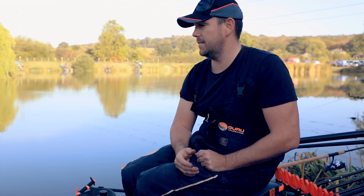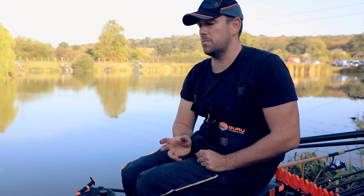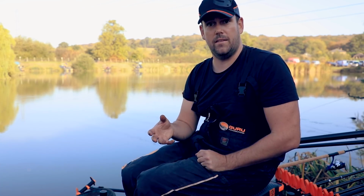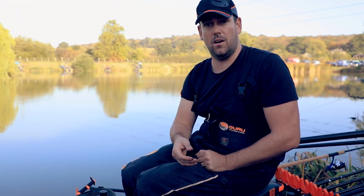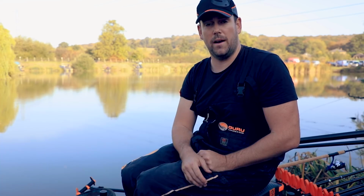With the weather the way it is, I've got a bit of scope, I've got casters with me. If I feel that this venue is predominantly one where you can catch a lot of fish shallow, then I can always start loose feeding casters and come up. But as the day goes on, I can feel my way in and see what I feel is going to be the best way to go about it.